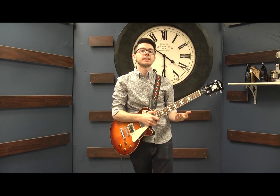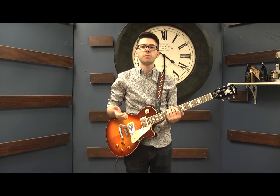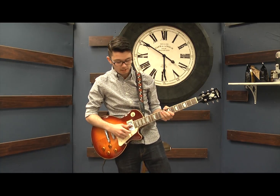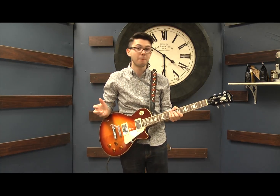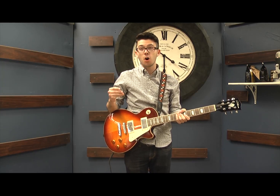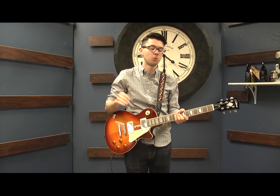The next big thing, I touched on this earlier, is adding some artistic flair, which you hear all across the radio and all across your favorite songs. So I mentioned vibrato earlier, which is basically just vibrating the string back and forth more than it already is. Since it's a string, we know already that it oscillates back and forth, which is what produces that sound wave.